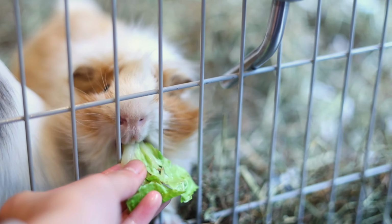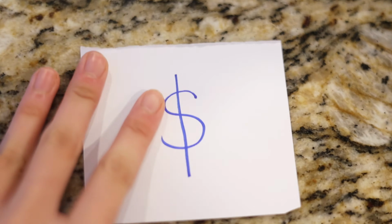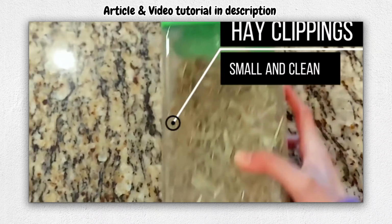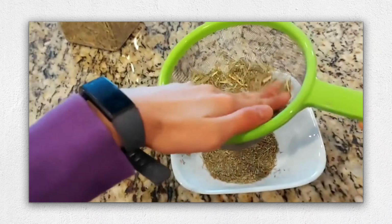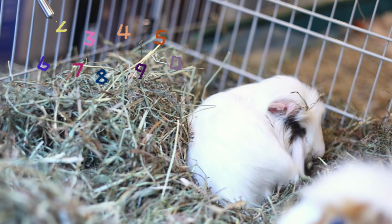Another sneaky way to save money and also make delicious and healthy treats for your guinea pigs at the same time is this recipe: easy homemade cookies for guinea pigs. They're made from the hay clippings that you find at the bottom of hay bags. These tips may seem small, but with time, the numbers add up.